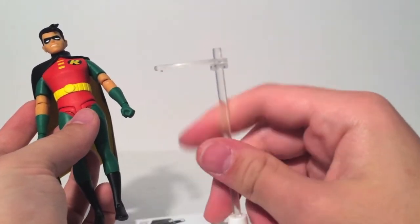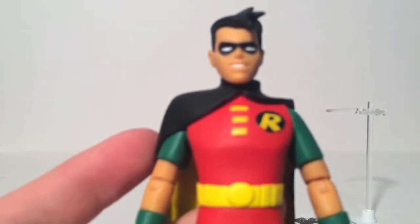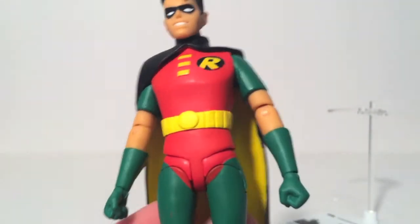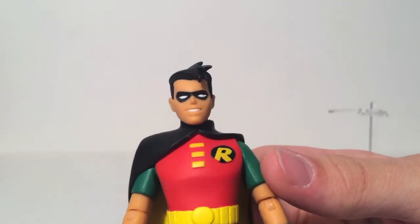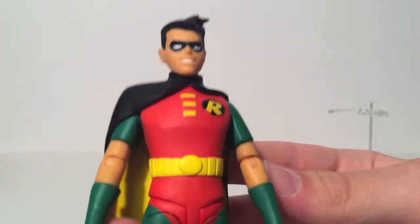And you can see that the stand does not have the thing sticking out the back, so it can fit behind his cape. This is probably my favorite figure of the wave in terms of figure accessibility and posability. This is a great figure. He looks just like Dick Grayson did. The hair is the crazy hairstyle he had. He's got the cocky smile.